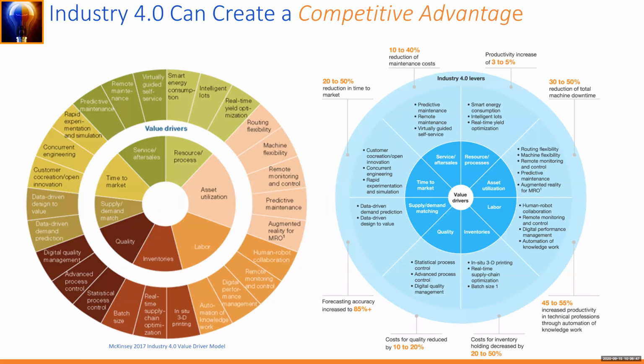So this is a McKinsey model, and I like it because it's a very nice visualization of a number of the different levers that are present within the organization to start to look at what is the value that some of these technologies can provide. And over on the right side, we see some estimates of what common results companies can get from these different technologies within operations.